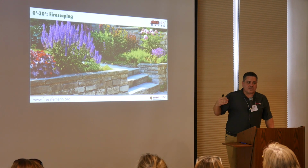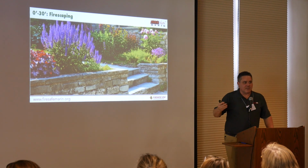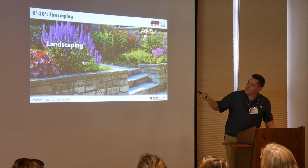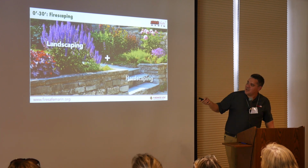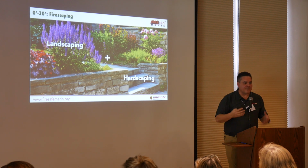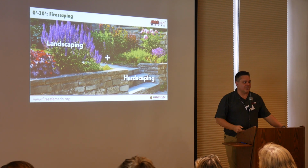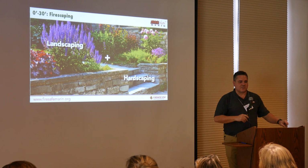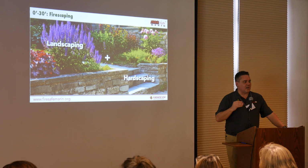We use the term firescaping at Fire Safe Marin. There are other places that use that. It may not be in common terminology, but we consider firescaping to be the intersection of landscaping and hardscaping: the retaining walls, paths, features that are built into the ground in your landscape areas. This is where I'm going to transition towards Greg's talk, still focusing on what's required by law.